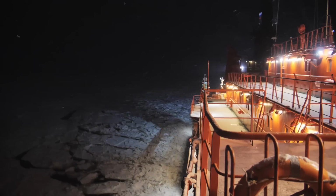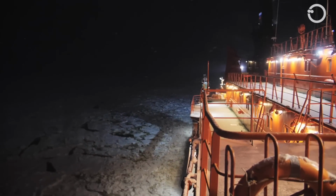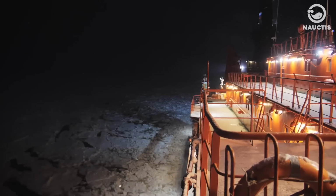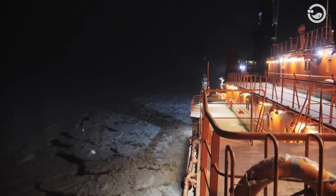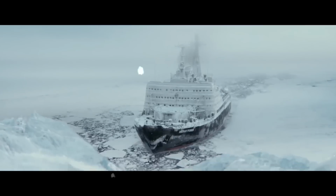Then there's the darkness or brightness, depending on where they're sailing. Crew members might experience polar night or polar day for months, with no sunlight or constant sunlight 24 hours. That can mess with their sleep, mood, and health.